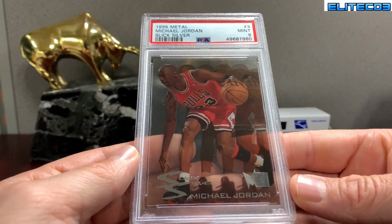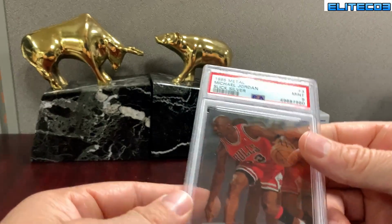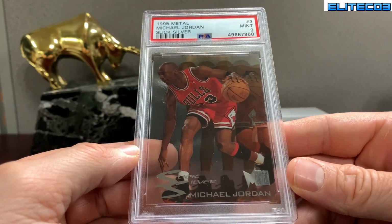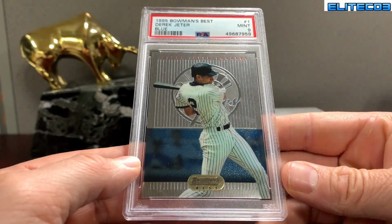This is a neat one. Slick Silver and a 9. There's not a lot that can go wrong with this card. It's an acetate card, but mainly the surface, some scratching is what you'll see on that. Jeter Best and a 9. That's 95 Bowman's Best.